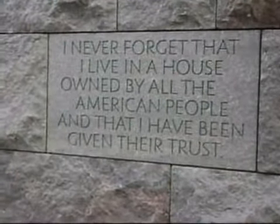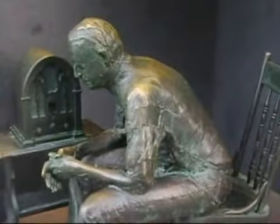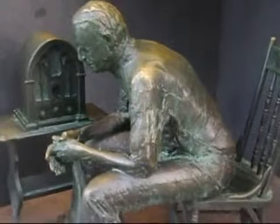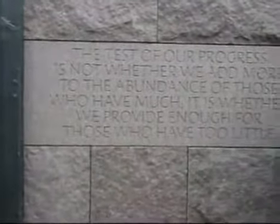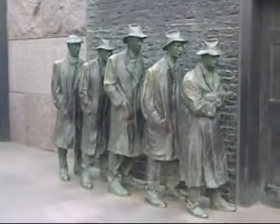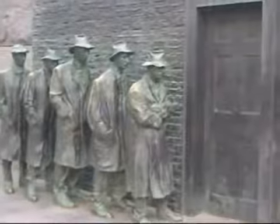Other statues represent scenes from the Great Depression, such as how people listened to Roosevelt's famous fireside chats. Also, poor farmers affected by the Depression, droughts, and dust storms are depicted. Bread lines from the 1930s are also represented at the memorial.